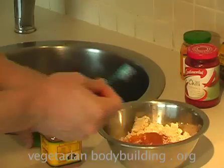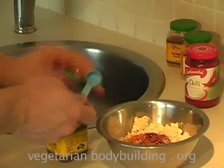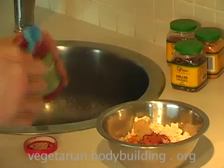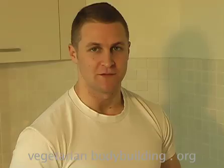Cayenne pepper. Garlic. Okay, so I've just put enough in there that I'm used to. I actually like a bit of spice in the food, so I put a fair bit in there. Just experiment and see what works for you.